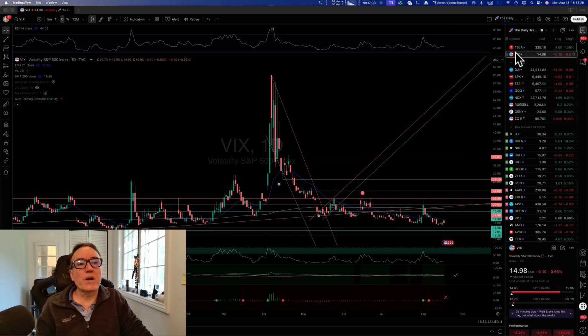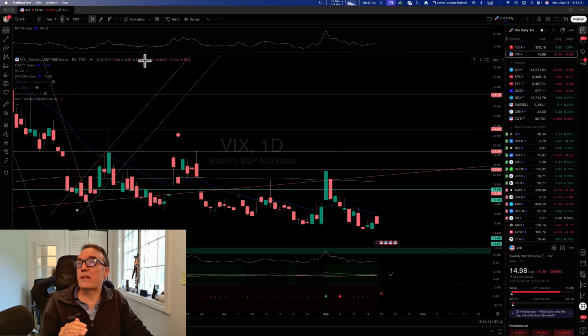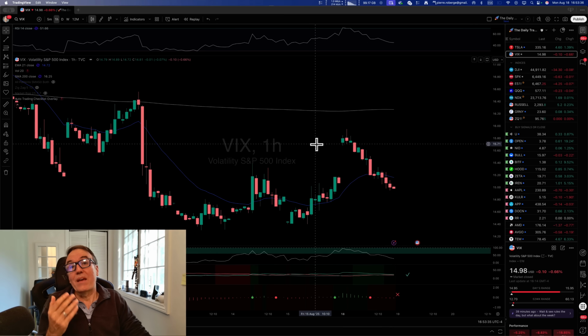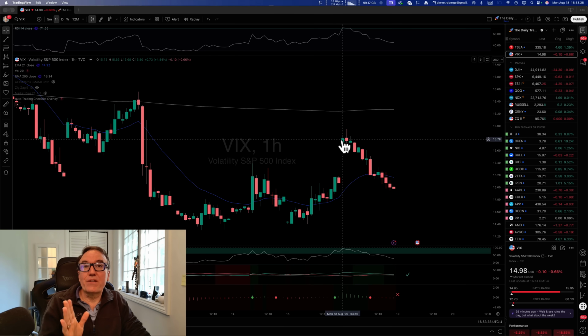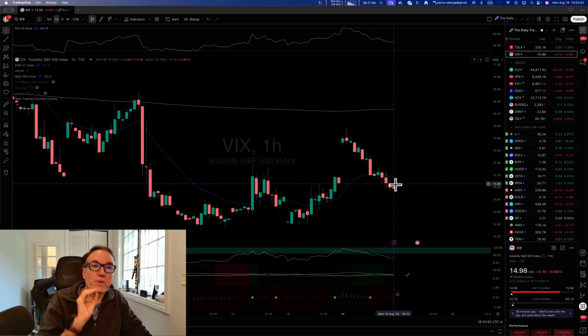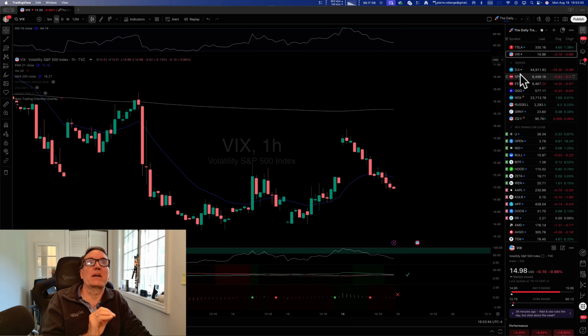Let's take a look at the rest of the market. VIX under 15, we like it like this, and we like it as low as possible, actually. So it started a little bit higher. It started at 15.78, and then it came down the whole day. So we like it when the VIX is coming down.